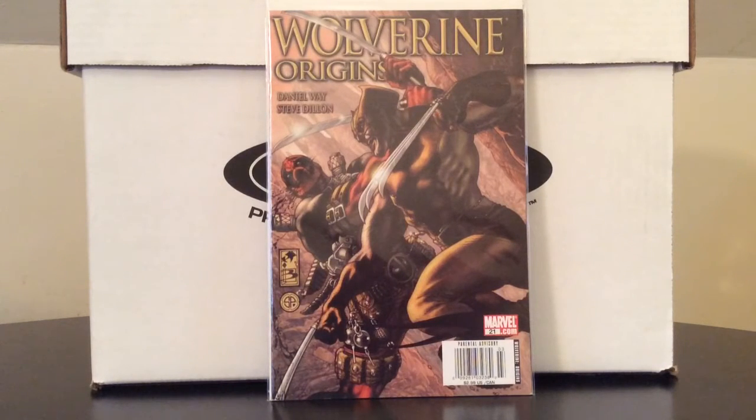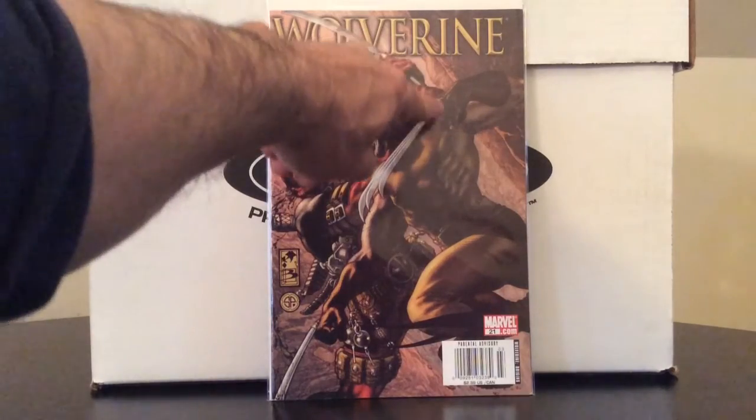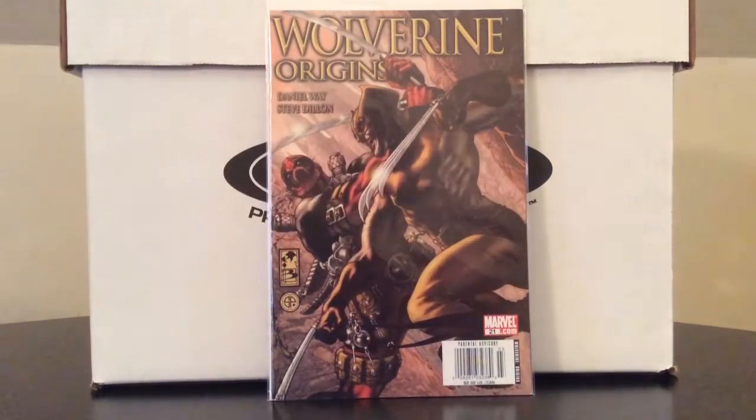And they all have these awesome Simone Bianchi covers, which I really dig, but a pet peeve of mine, I always hated it when people gave Wolverine the exaggerated claws like this. I mean, where are those claws going when he retracts them? I don't know. It's kind of like when artists give Batman the bat ears that are way too big. Another one of my pet peeves.